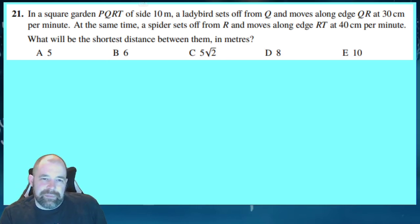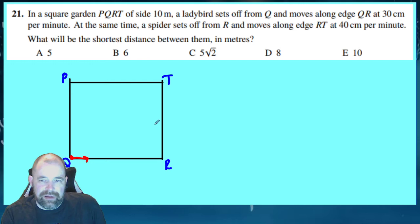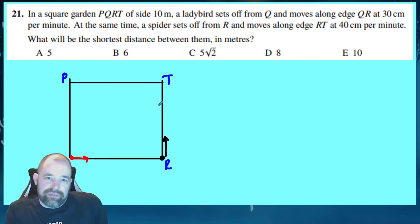In a square garden, PQRT, of side length 10. A ladybird sets off from Q. It's a bad square, but it'll do. And moves along edge QR at 30 centimeters per minute. So P, Q, R, T. The ladybird will do that in red. Sets off from Q and goes that way at 30 centimeters per minute. At the same time a spider sets off from R and moves along the edge of RT. Spiders are black. At 40 centimeters per minute, what would be the shortest distance between them in meters?